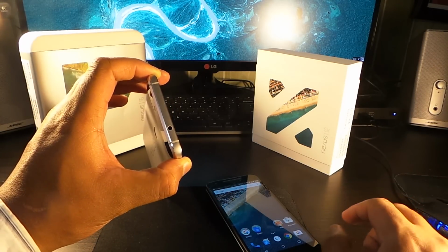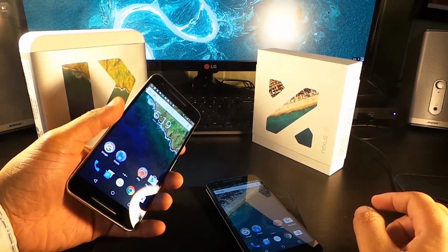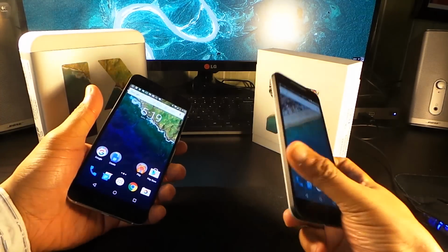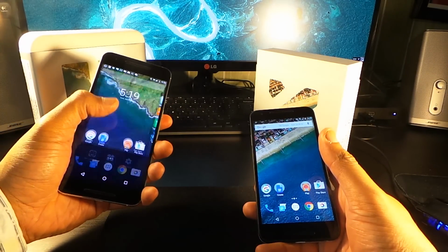Plugging in your headphones and taking a phone call comes a little bit better. People hear you a little bit better with the 6P. So with that, I got to give it to the 6P. So the speakers, we got to give it to the 6P.